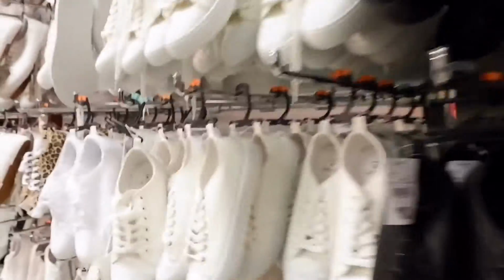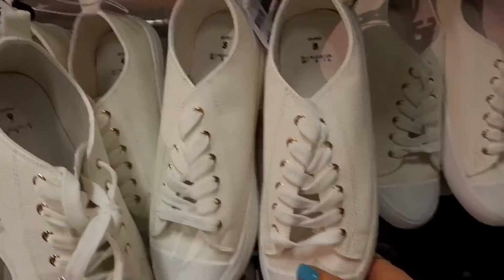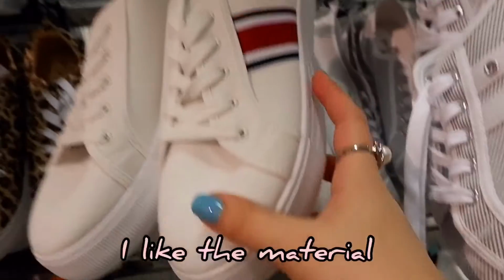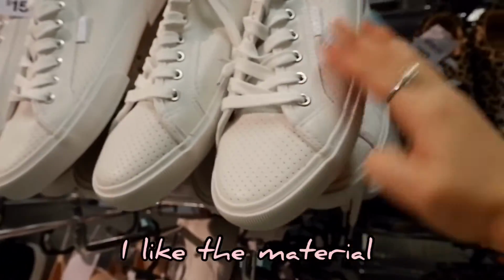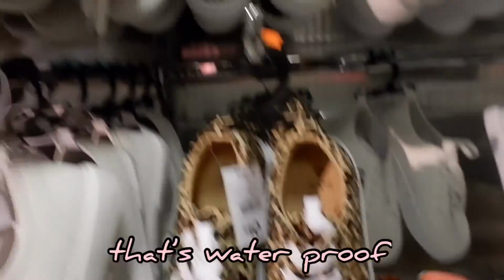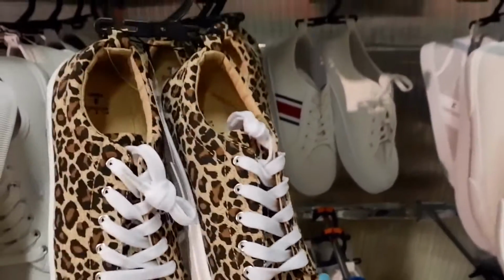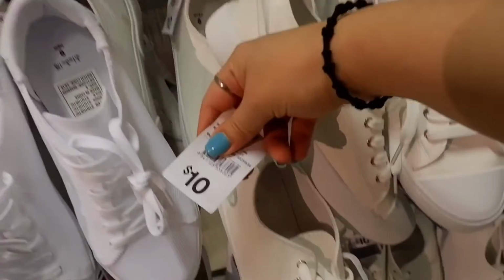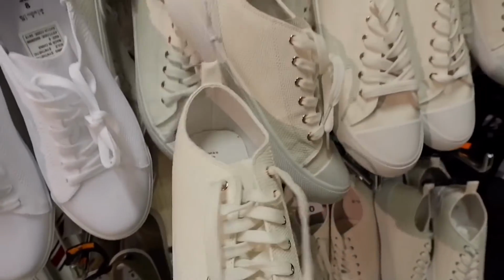Shoes for work. Ito. Pwede ito pang duty. White. Ito. Gusto ko yung material na waterproof. Look cute ito. $10 lang. Ganda. This one. Try natin to. $10 lang din. Pang duty.